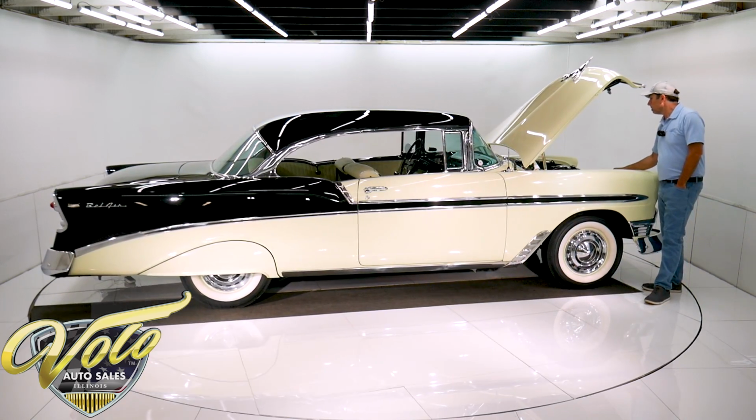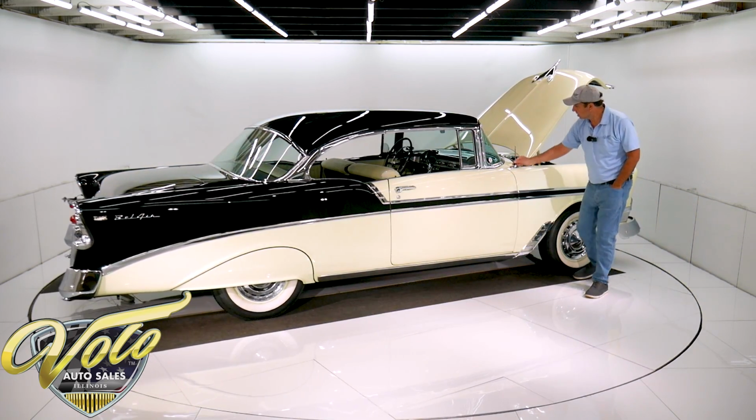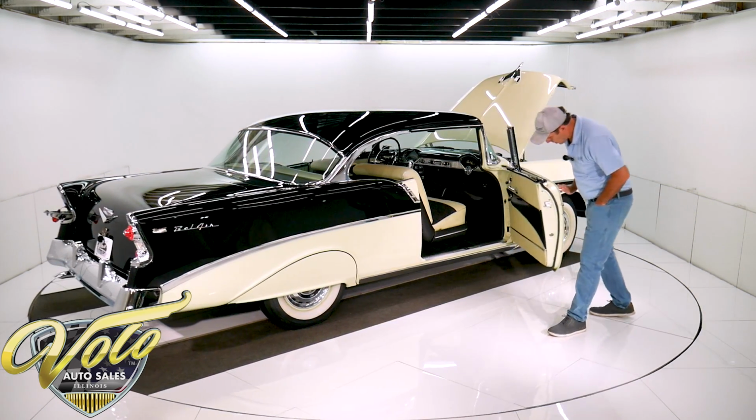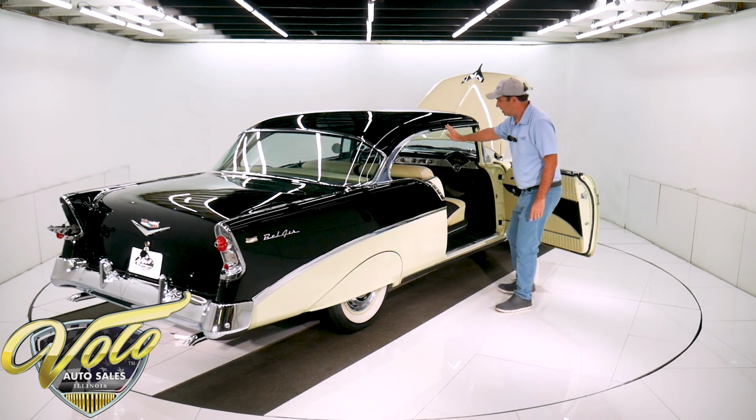Does have factory power steering. The trim tag is right here. Original antennas in real nice shape. Door jambs are real nice. The rubber's soft. The flipper works on this side too.